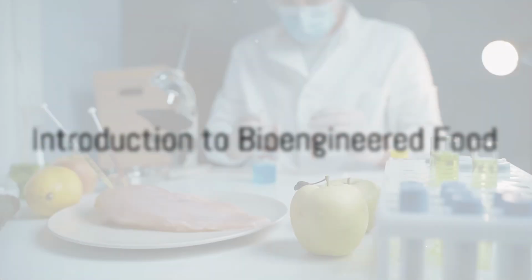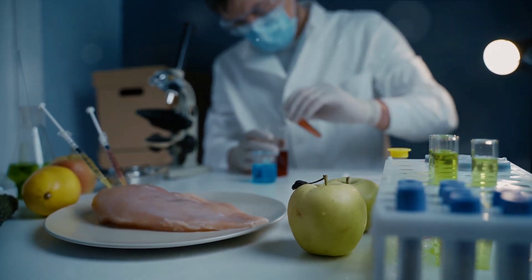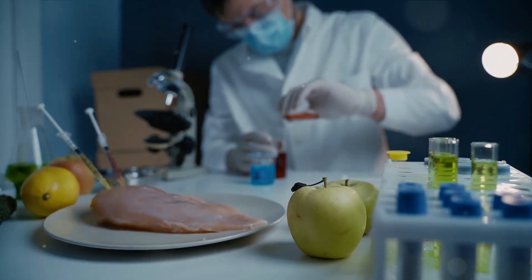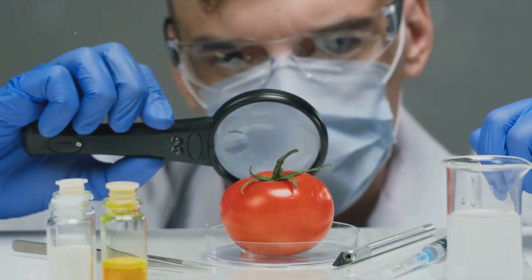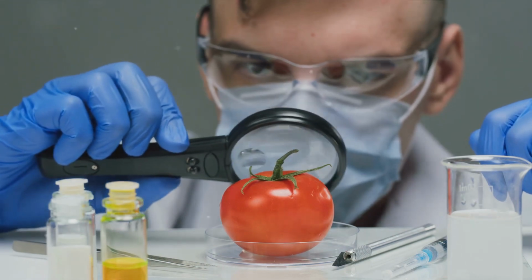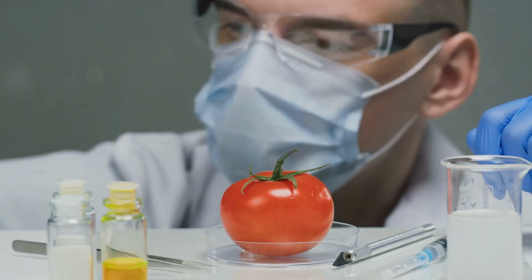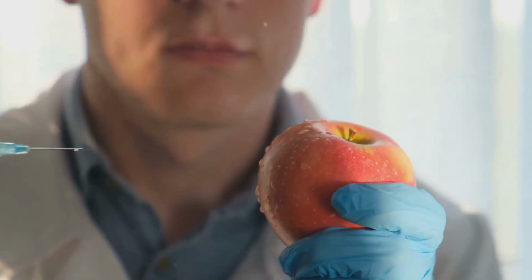Ever wondered if your dinner plate is a secret lab experiment? Think about that as we journey into the world of bioengineered food and its potential health effects. Central to this, bioengineering is a process that entails the alteration of the genetic makeup of an organism. In the food context, scientists tweak the genes of plants and animals to curate new breeds with desired traits.